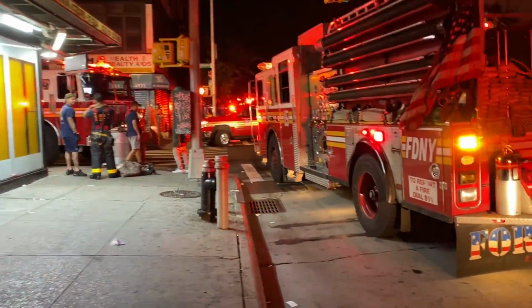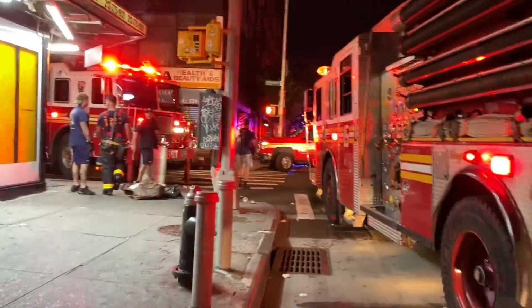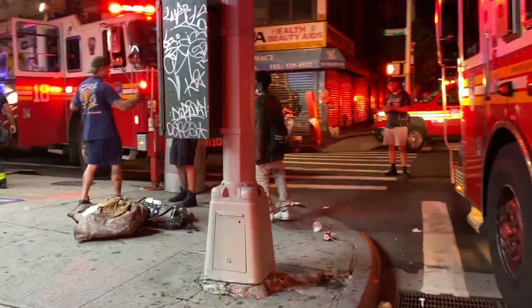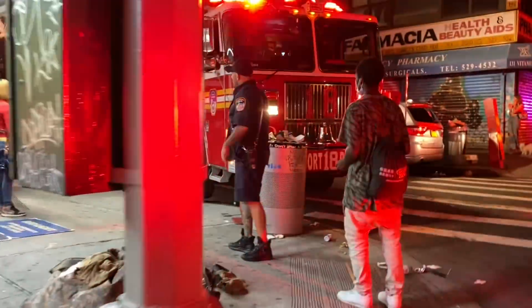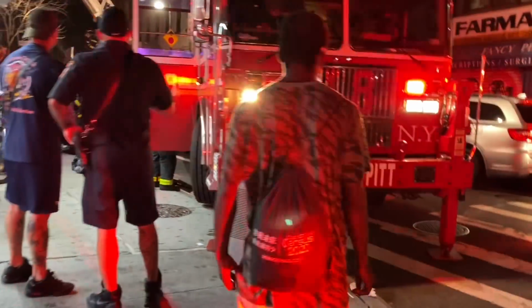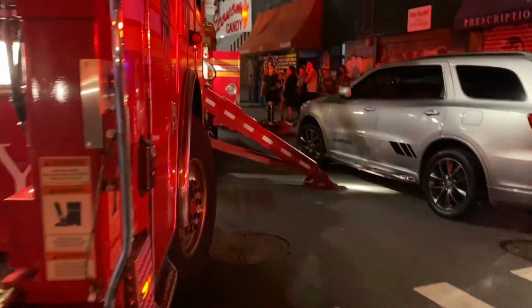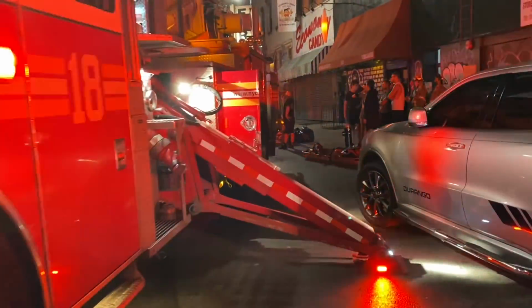This way it'll kind of pull the smoke from that rear engine and try to blow it out the skylight. 10-4. Okay, guys, this here was a 1075. They got it quickly knocked down. 5-4, tip to command. Yeah, we got one little hot pocket we're going to hit right now. That should be it. 10-4. They have hot spots left.